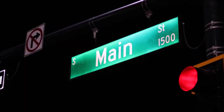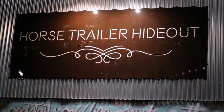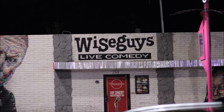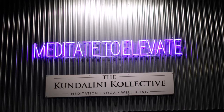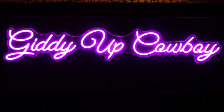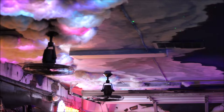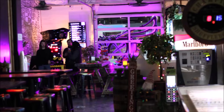Located near the corner of Main Street and Utah Avenue in downtown Las Vegas' Arts District, Horse Trailer Hideout, or HTH for short, is situated at 1506 Main Street, across from a comedy club, down the street from a brewing company, and squeezed in between a yoga studio and a barbecue place. The country and Western, Americana theme was running strong here, with just a touch of the unusual, the motivational, and the macabre sprinkled in for good measure.